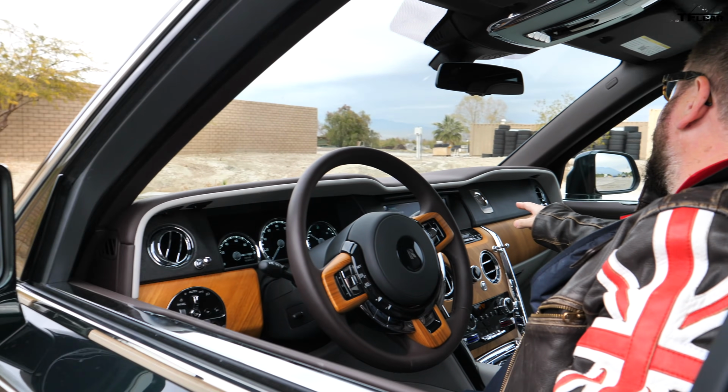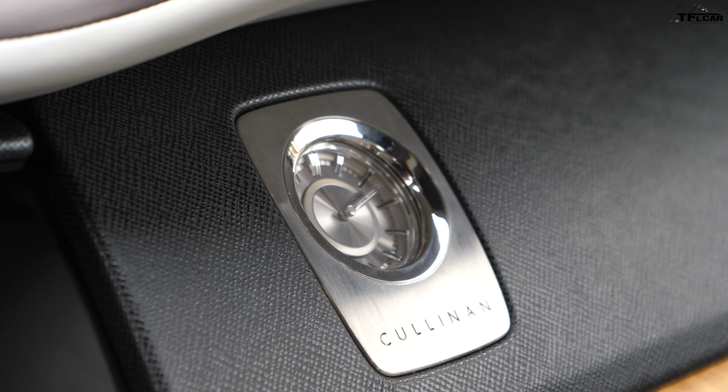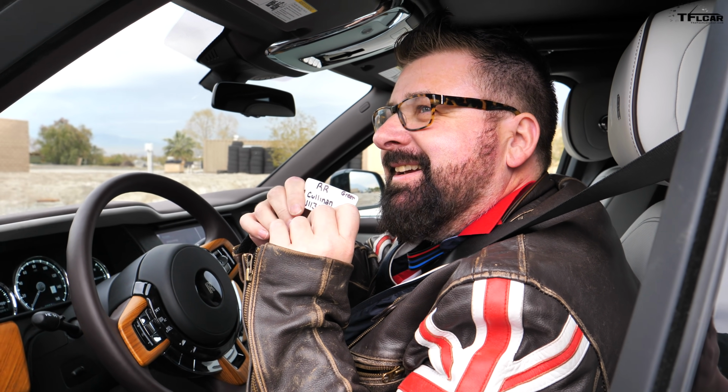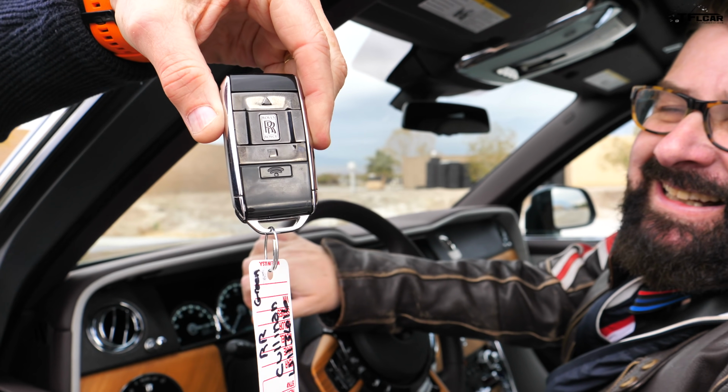Wait, the clock. Does the clock have one? No? No, wait. It has Cullinan on it. If you forget what you're driving, then you're probably in the wrong vehicle. It's written on the keys. Is there RR on the key too? Wait. Of course there is. Of course there's the RR on the key.